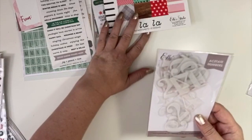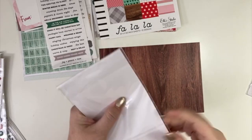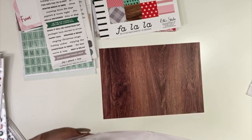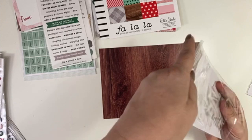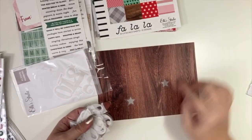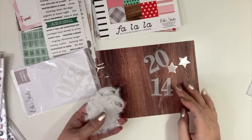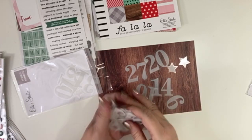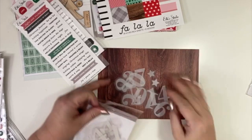And then I also got, I'll pull out one of these pages, these acetate numbers. I won't go through all of these, I'll just show you a couple of them. I'm not sure if it goes 1 through 35 or just 25. I'm actually curious now. So, oh, it is 31. There it is. And I loved that it also had some stars in there. But basically, there are little acetate numbers. Excited about those. They go from 1 to 31, and it had some stars in there as well.